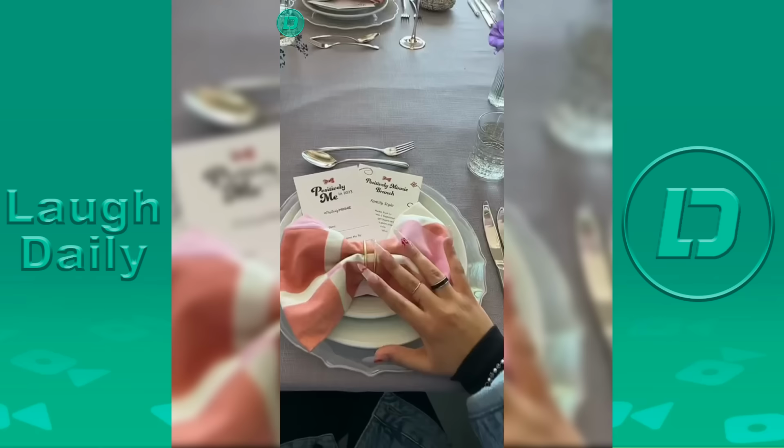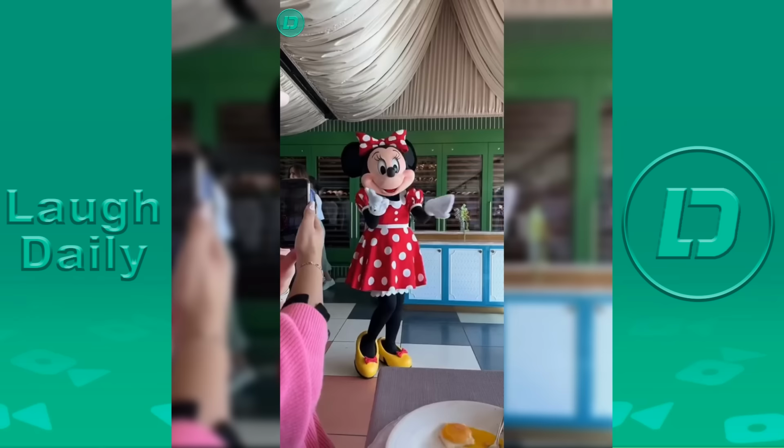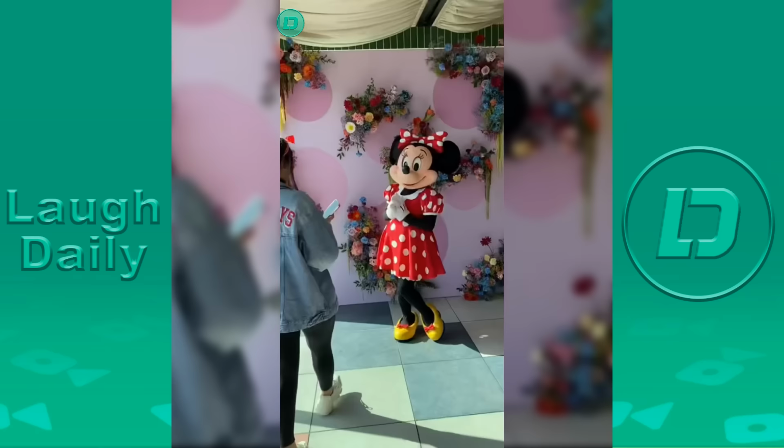About to have brunch. Look at the view. This is the place setting. Look how cute. Steak and egg. Really good so far. Then we have this. I'm about to take a picture with her.